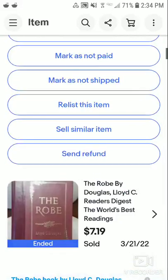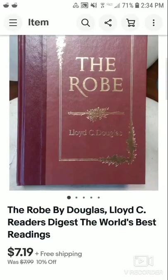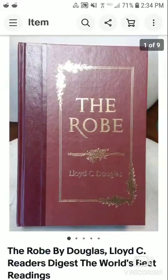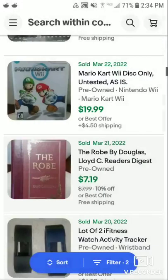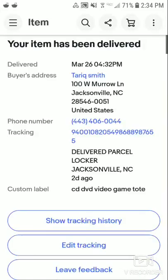Yeah, and this is the robot. It took about a month to sell this one. I sold it for $7.18 with free shipping. I made about a few bucks on it, and I was happy.